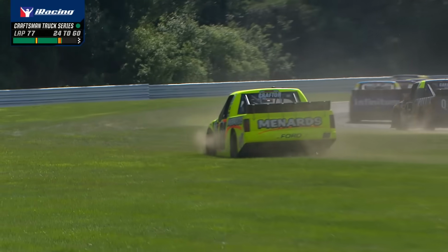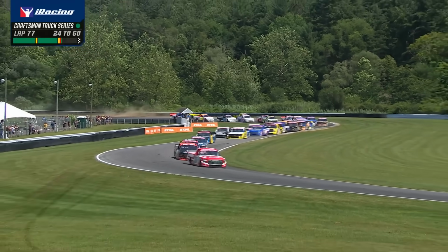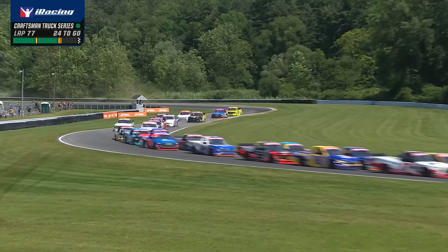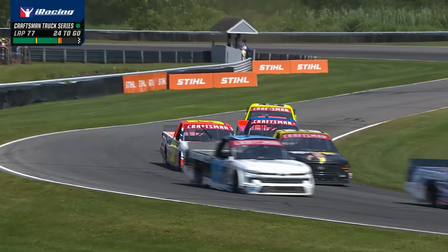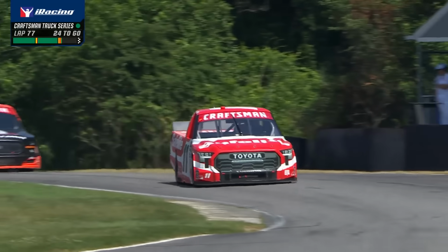Straight through the grass. Do we stay green here? He's able to keep it straight. Corey Heim with the advantage, back to the lead. He worked all day long to make his way inside the top 20 and just saw how hard it was to pass. Now Crafton all the way back to last. That's kind of hurt.